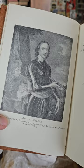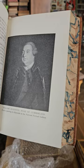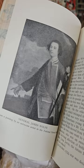There you got a portrait of Cromwell. Got Admiral Edward Boscawen, William Augustus, the Duke of Cumberland. Quite a portly fellow. General James Wolfe. I think he was involved in the French-Indian Wars.